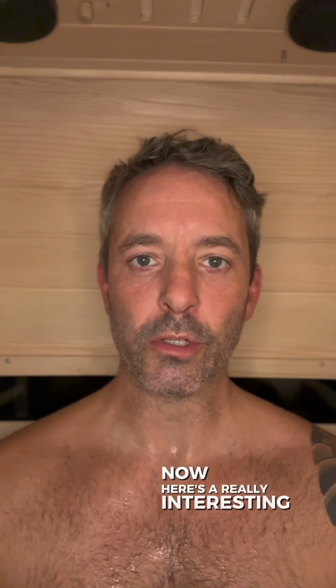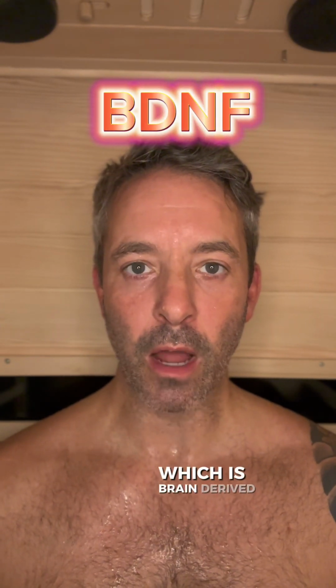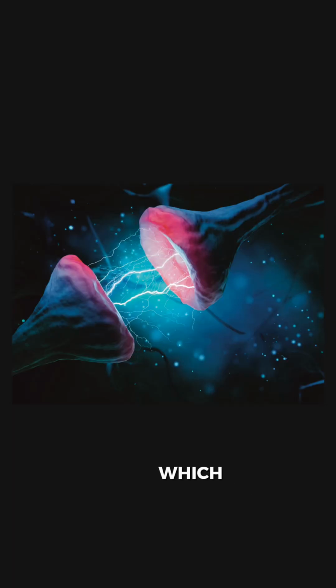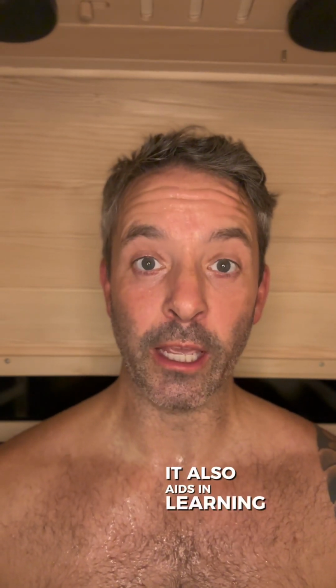Now here's a really interesting benefit of saunas. It can actually increase your brain activity through the release of BDNF, which is brain-derived neurotrophic factor, and this is needed for cognitive health. BDNF regulates synaptic plasticity, which allows our neurons to communicate more effectively. It also aids in learning and memory.